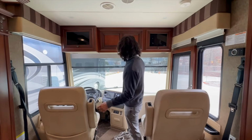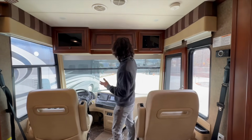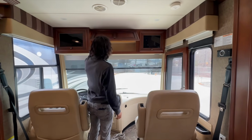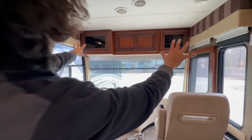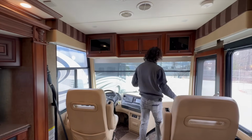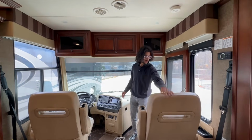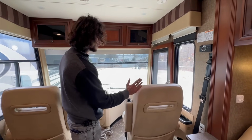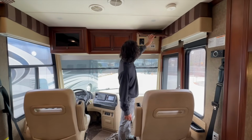I do like that it doesn't have a TV here. It's a personal preference for everyone, of course, but the added storage is much appreciated. And it just looks kind of clean up here too. You've got a little more head space, a little more walk-through space. No cabinets are really affecting me here. Plenty of walkway space. This chair can actually go back quite some ways, even with it tilted back like it is right now. But yeah, all of the controls are up here. Classic Newmar.